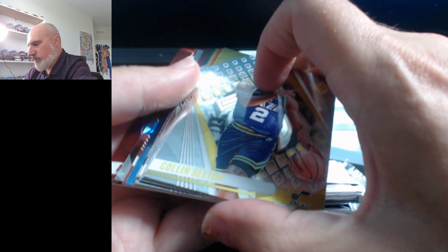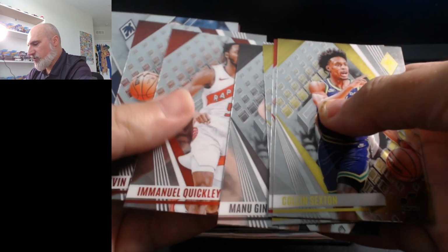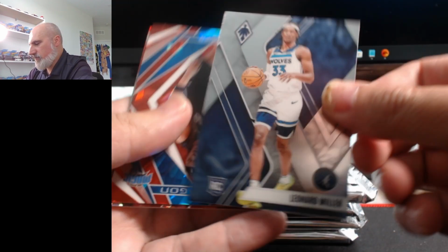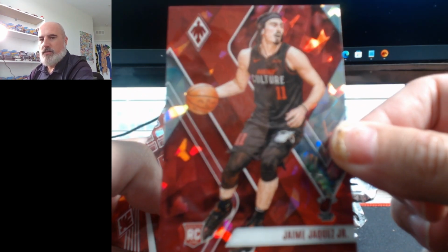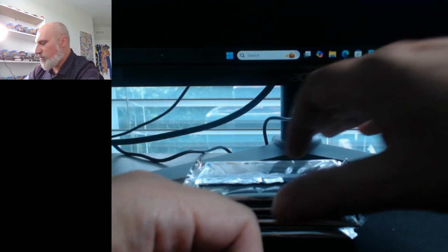Pack number 2. Yeah, it looks like we got 2 more reds coming. Colin Sexton, DeRozan, John Collins, Manu Ginobili, quickly. Kevin Love. We have Leonard Miller on the rookie base. We have a Paragon. That's pretty cool. Paolo Banchero. It's not numbered. That's a nice rookie to get, though. Jamie Jacquez. I don't know if it's Jamie or Jaime. I should know that. That's a pretty cool red to get. Again, these are not numbered. And then Alonzo Mourning, color match on the Heat. I will sleeve and top load any of these cards later, not on camera, to save some time. Let's see what we got out of pack number 3.